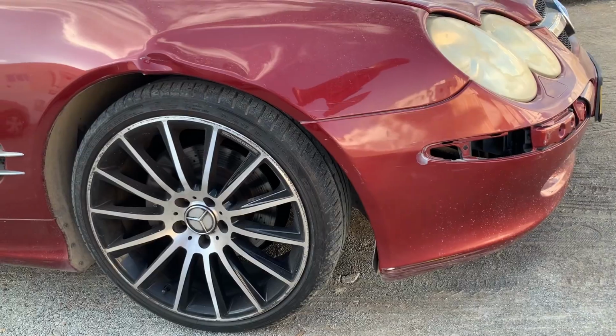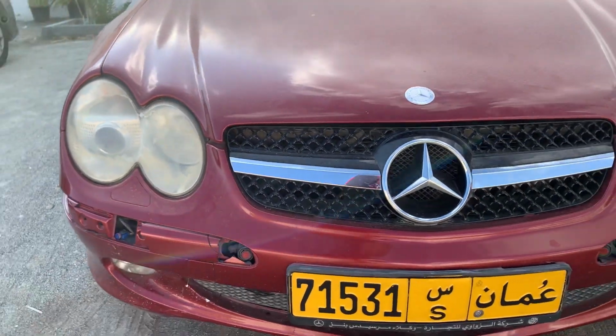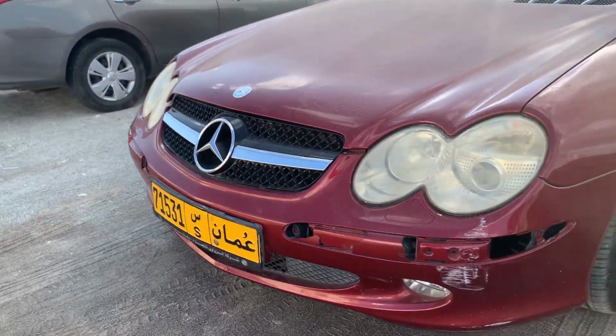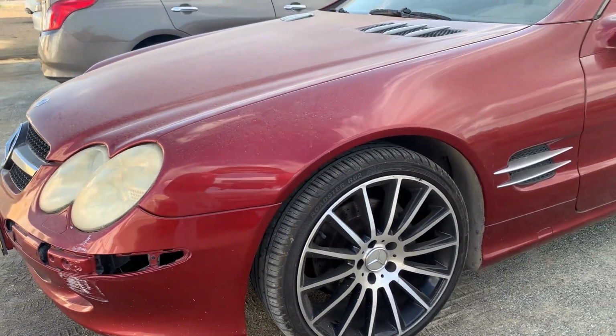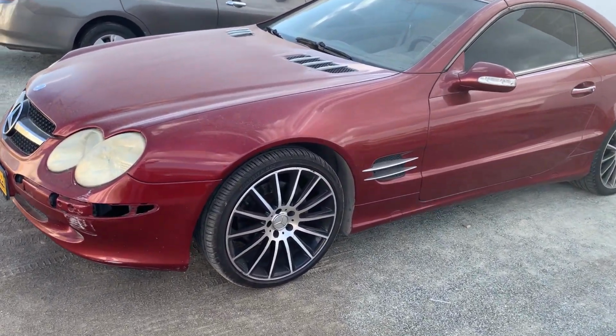After many suggestions and advice from the Mercedes community to just call it quits and scrap the car, I'm going to ignore this advice, even though I have no idea what I'm doing, and just go in head first. Now let's take a look at the damages.